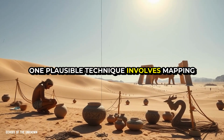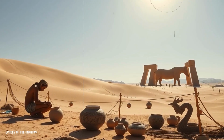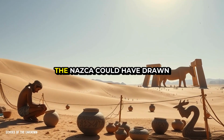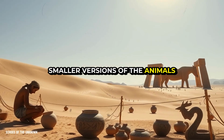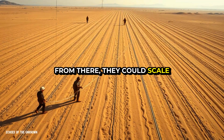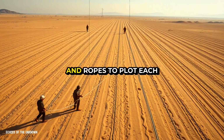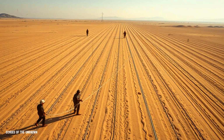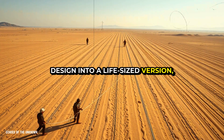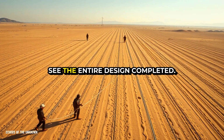One plausible technique involves mapping out smaller, scaled-down versions of the designs, much like modern artists use sketches before working on a large canvas. The Nazca could have drawn smaller versions of the animals or shapes they wanted to create on ceramics or textiles. From there, they could scale the designs up by laying out an invisible grid on the desert floor, using stakes and ropes to plot each section of the pattern. By painstakingly expanding the small design into a life-sized version, they could maintain symmetry and proportions without ever needing to see the entire design completed.